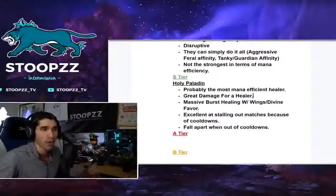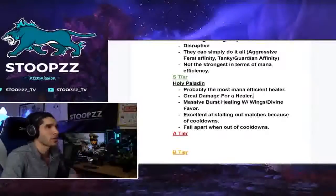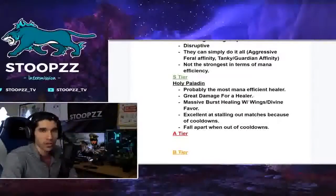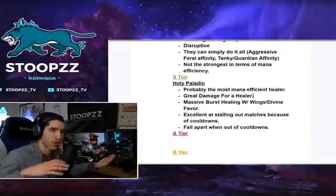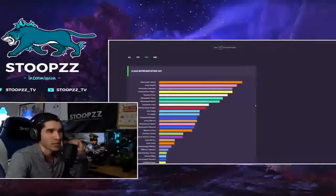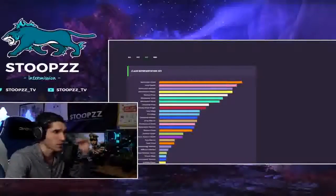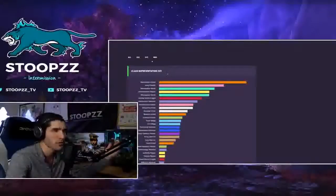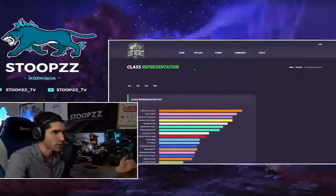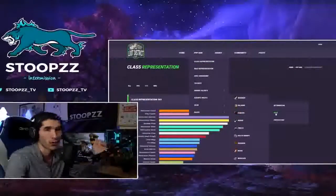Now, on top of that, Holy Paladins deal great damage for a healer. Recently, they had some new traits being implemented and used by Holy Paladins. In fact, I'll hop over and show you some of the statistics here and what these traits actually do. Looking at the class representation for 3v3, you can see Holy Paladin is very close behind the Restoration Druid, and in 2v2s, it's not so close, but it's still close enough to give them that S tier spot.